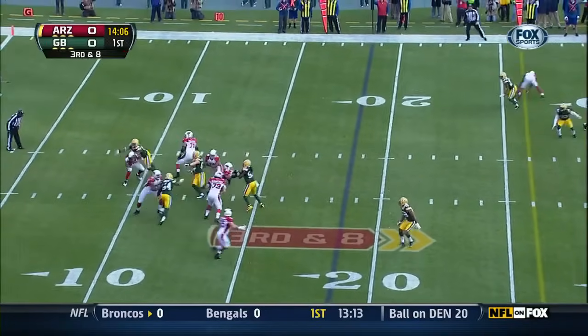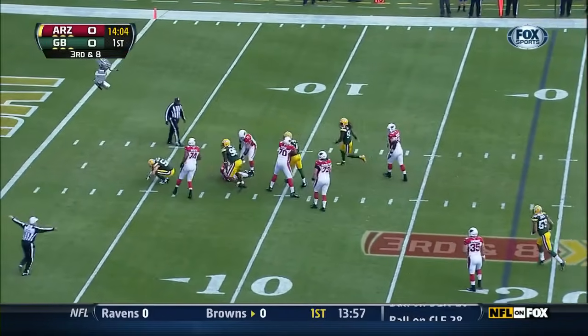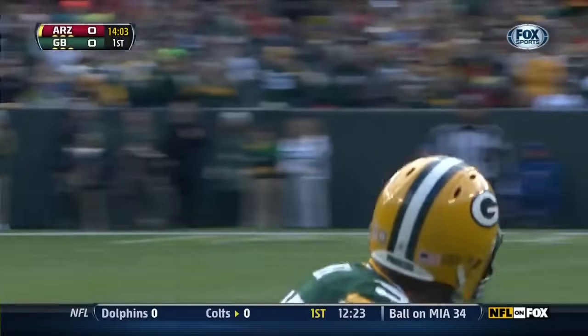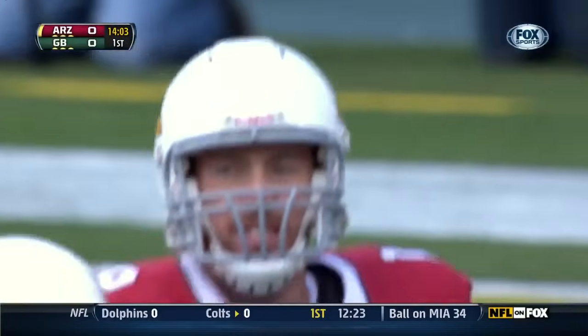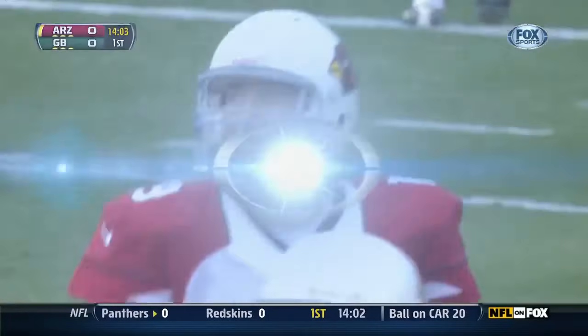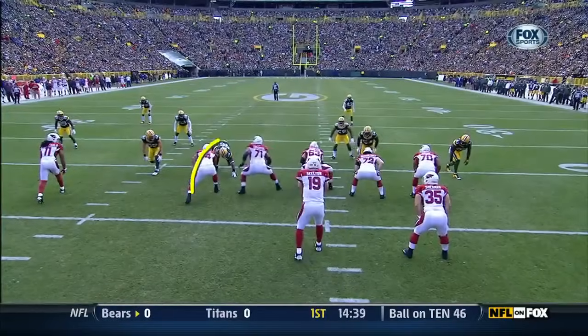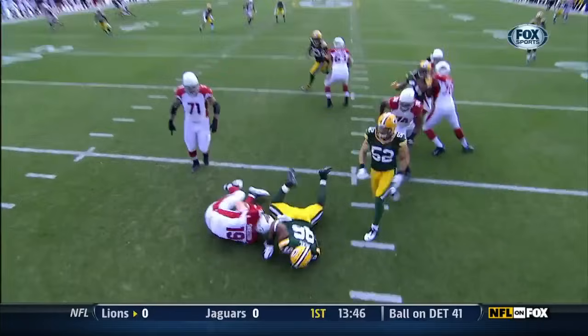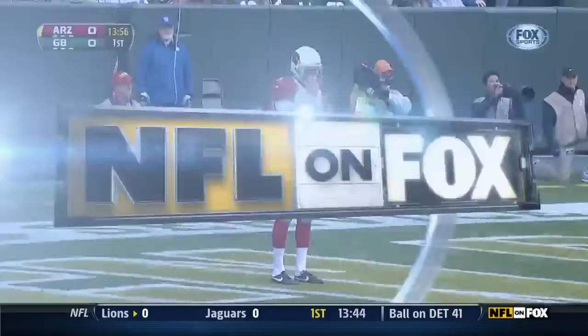Just 4 men on the rush, and down goes Skelton. Mike Neal gets the sack, and the Cardinals now have given up 40, by far the most across the NFL. Well, they can't blame the tackles on this one. Mike Neal, he's just able to get right by left guard Darren College, and that's the inside pressure.